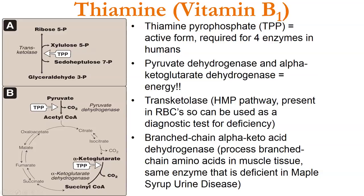Next vitamin, vitamin B1 or thiamine. I always just call it thiamine. This is one where you may see either name used, but thiamine is more common. TPP is the active form, thiamine pyrophosphate. It's only required for 4 enzymes in the body. Fortunately or unfortunately, depending on your point of view, those are absolutely critical enzymes. So pyruvate dehydrogenase and alpha-ketoglutarate dehydrogenase. You guys, if you studied for the MCAT or took biochem before, are probably real familiar with those enzymes, right?